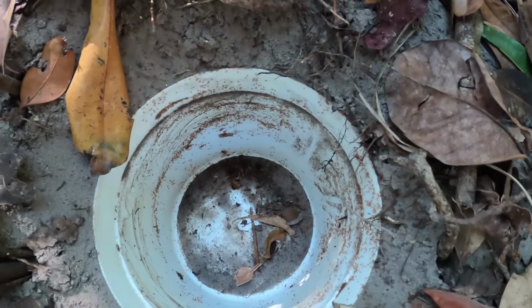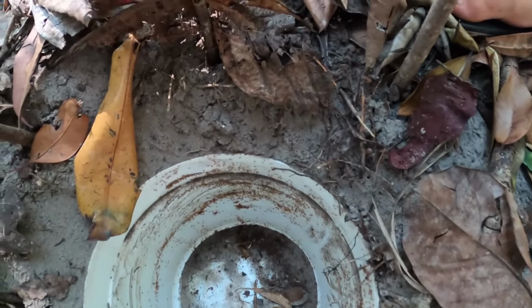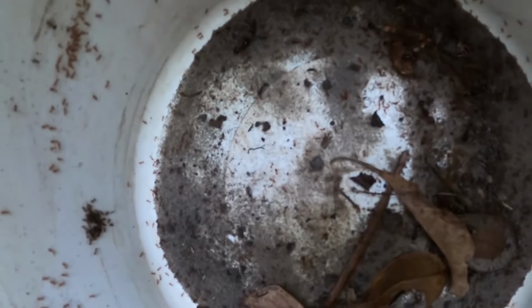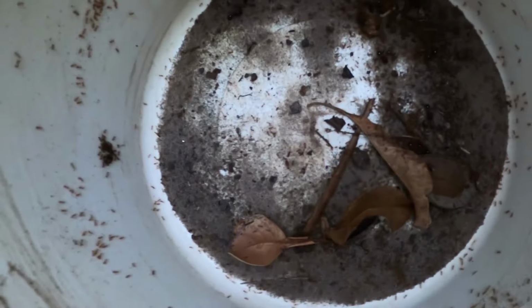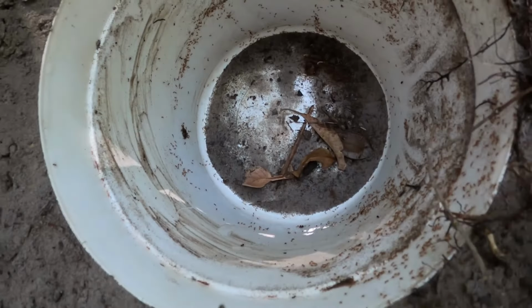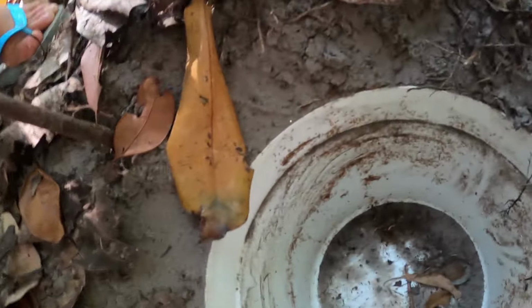Ants! Lots of ants in this one. Oh, that's a lot. Look at them all. Big worker ant there. Big muscular ant. You see they have different types of ants. I think they're all the same species. Getting ants on me.